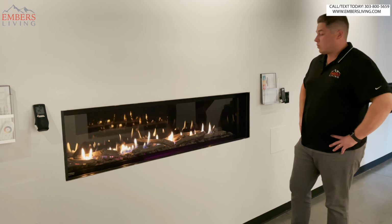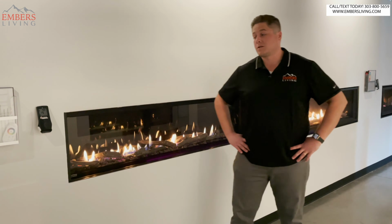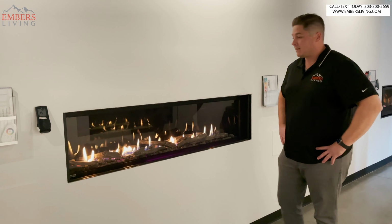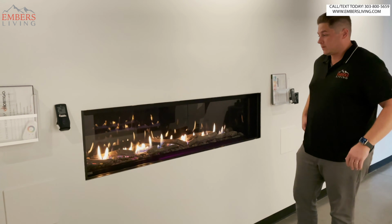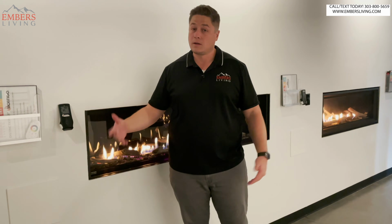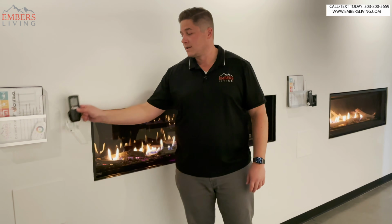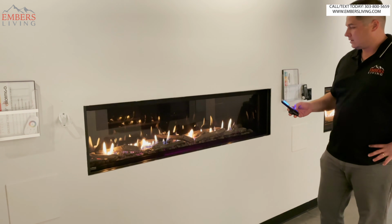Let's start with what I love about this fireplace. Well, like the other models, it is hot. My arm is just on fire. By the time I'm done with this video, my right arm is not going to have any hair left on it. That's for sure. Controllability, same ProFlame control that we're using again with all of our fireplaces. This one does not have a top night light though, right? Nope. No top night light.